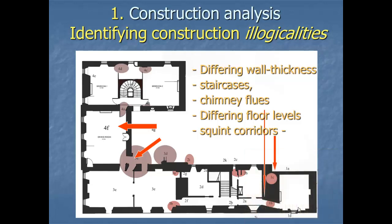Down here, in this tower, if you look at it, there's no stair here. There's a squint corridor here. What's a squint corridor trying to miss? That's the question. And the answer is there's a chimney stack going up here, so that it's avoiding it. Usually, squint corridors always have a cause like that.